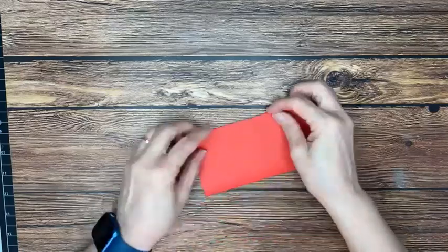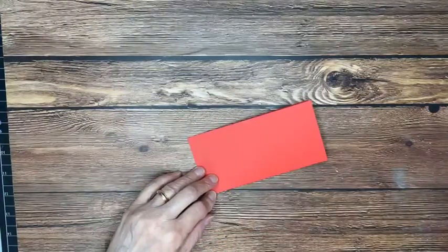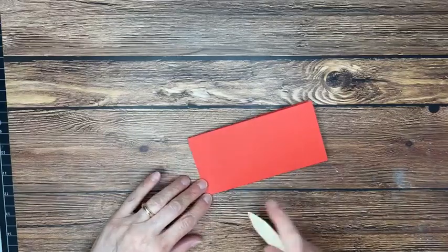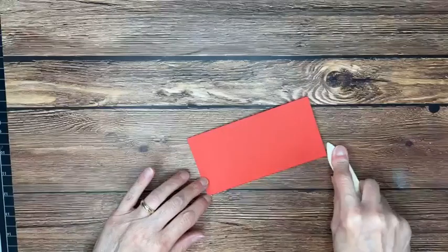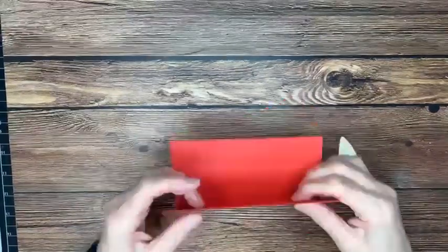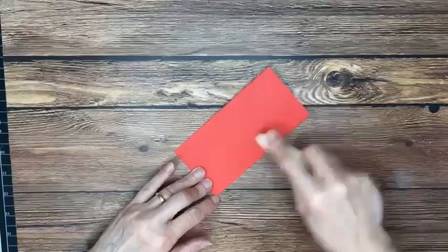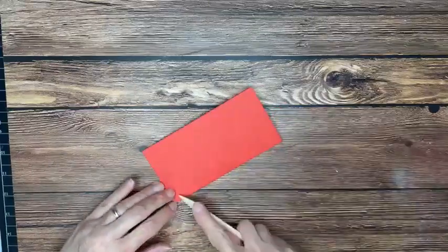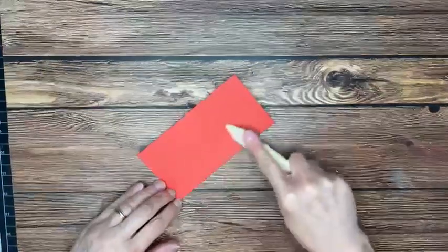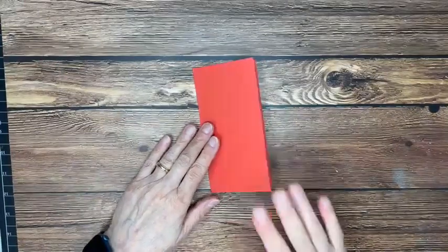We could still, yes, there's always a fix, isn't there, Dee? That's a good point. If you cut it, not the end of the world. We would just pivot and get more creative. So we're going to really burnish this good. And I may even bend it back and really break those fibers down so it cooperates with me, and then bend it back again. All right, so this is the base of our project today.